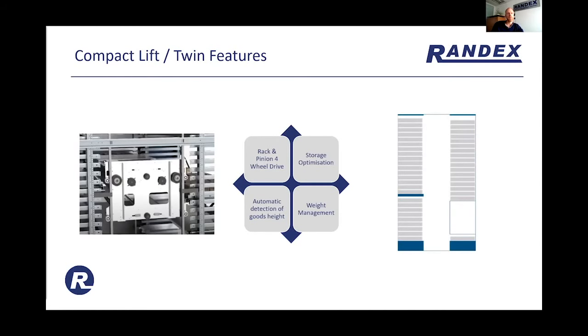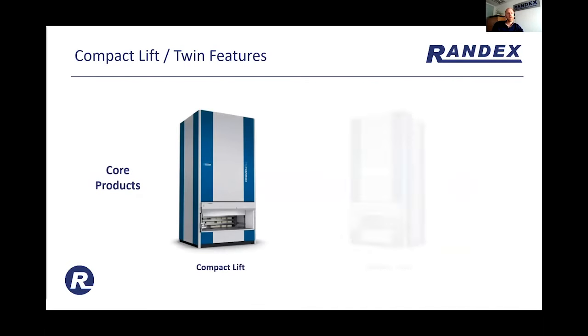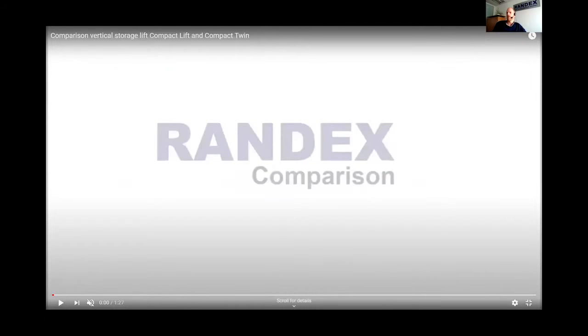Okay, moving on. As mentioned, we have our two key products, which are compact lift and compact twin. They both benefit from the technologies we've just seen on the previous slide, but I'll play a video now showing a comparison between compact lift and twin.